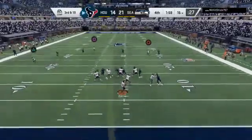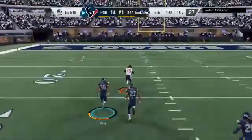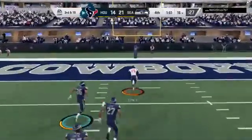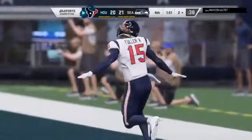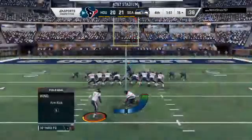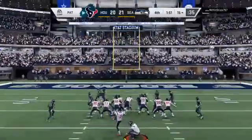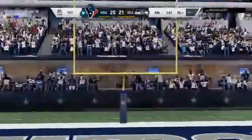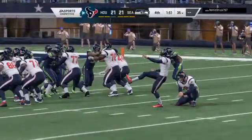To throw is Watson. Now a desperation throw deep downfield. And this will be caught at the 30. Touchdown, Houston. Will Fuller, 84 yards, as they can now tie the game with the extra point here in the final 2 minutes. The extra point, a vital one, and he gets it to go. And we are tied here in the 4th quarter.